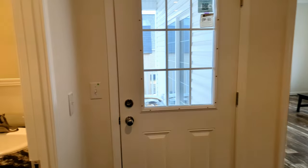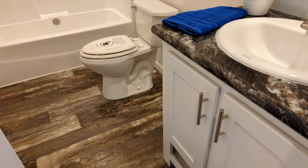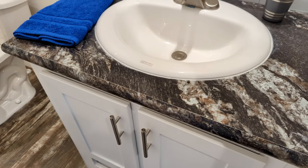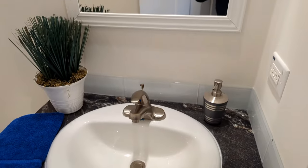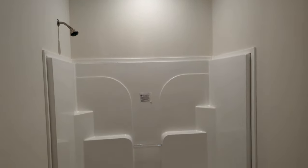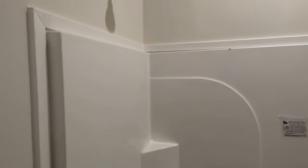And to the left of that, we have your bathroom. Nice vanity. I really like that countertop. Got your mirror, recessed lighting in here, and of course crown molding, finished sheetrock throughout this entire modular home. Got your one piece tub and shower. Very nice. And you got a bug.